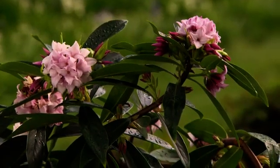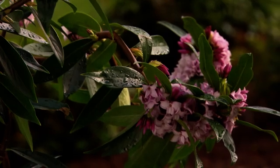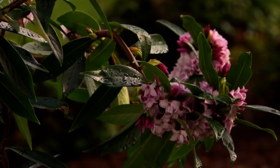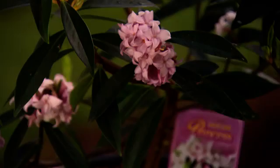Daphnes are traditionally shade-loving plants, but Perfume Princess tolerates the sun too, so you can grow it successfully in full sun or part shade. It got to over 40 degrees in this garden last summer, and this plant performed beautifully with no burning. Now that's something you wouldn't expect from a Daphne.